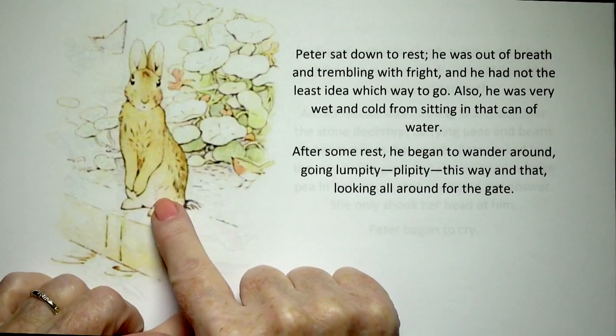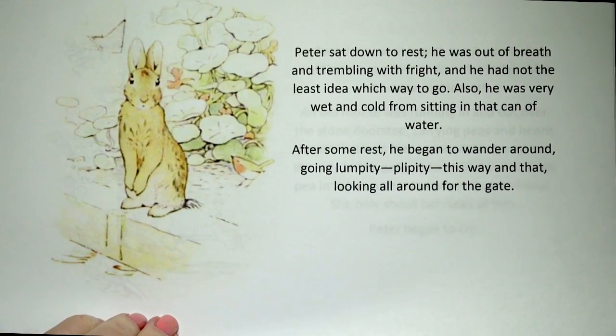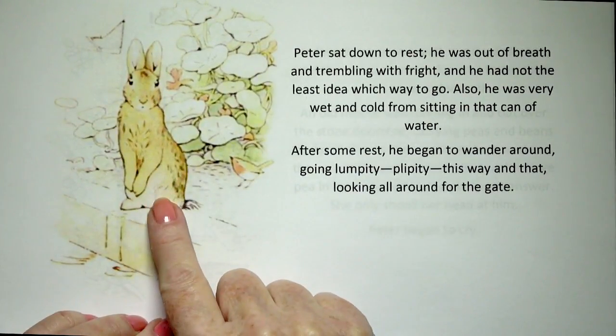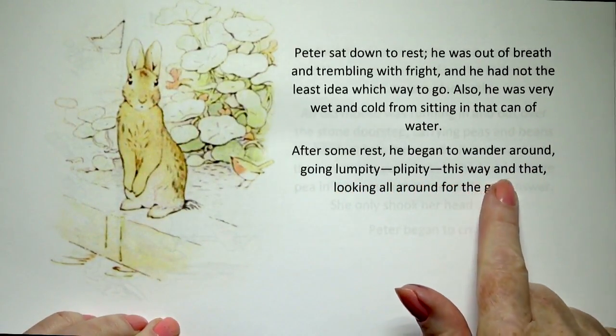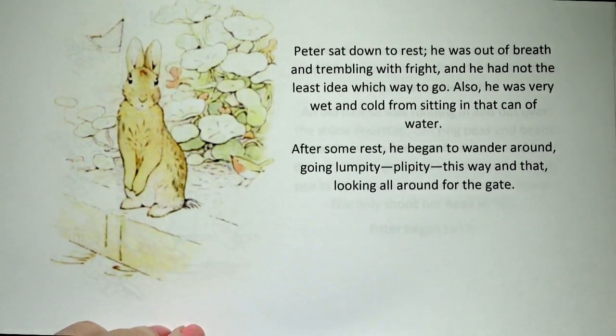Peter sat down to rest. He was out of breath and trembling with fright, and he had not the least idea which way to go. Also, he was very wet and cold from sitting in that can of water. After some rest, he began to wander around, going lumpity-plippity this way and that, looking all around for the gate.